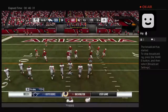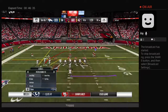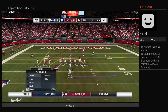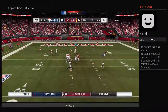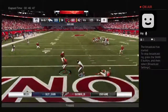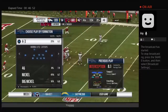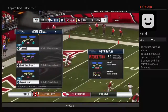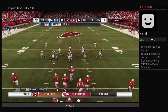So 3rd and 2, and I count 6 defensive backs out there. Shotgun snap for Keenum, and it's intercepted at the goal line. Able to get there and pick it. And a big turnover there as his guys will get the football back. That's now his 2nd interception in as many weeks from his linebacker position.